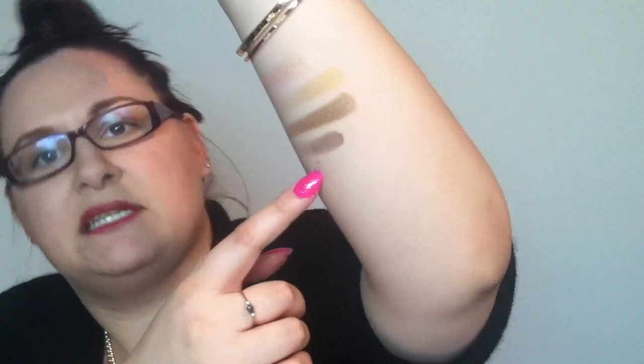Now I'm really scared. This matte one is a little bit chalky. There. I wonder if they blend into nothingness. Not really. I was just using this to blend them to see what happens. And they don't really blend away. I mean, you could totally pack on the color and they'd be fine.